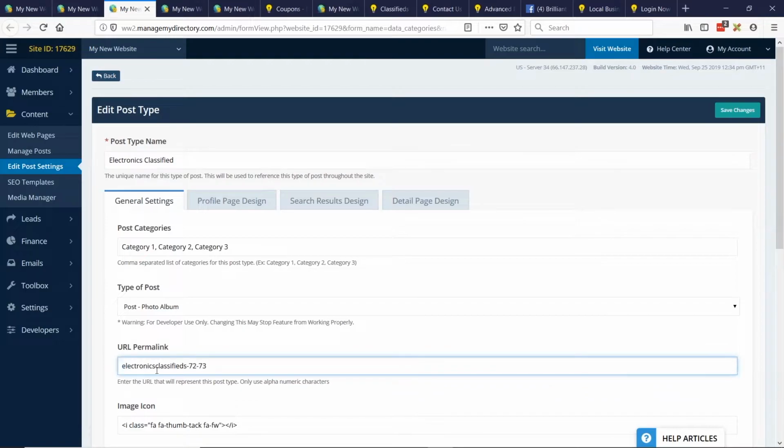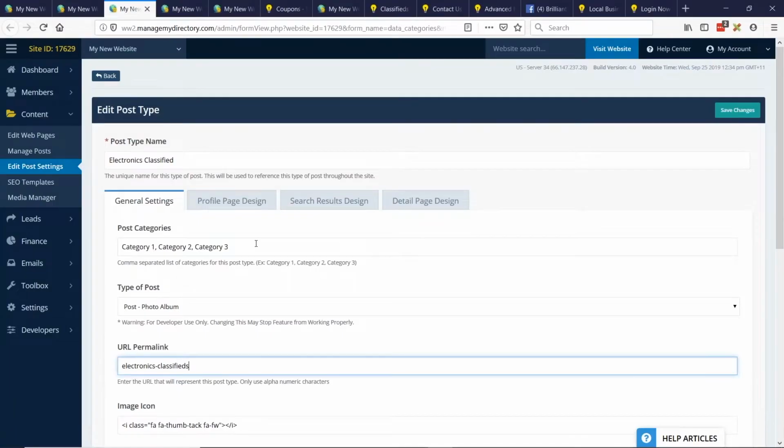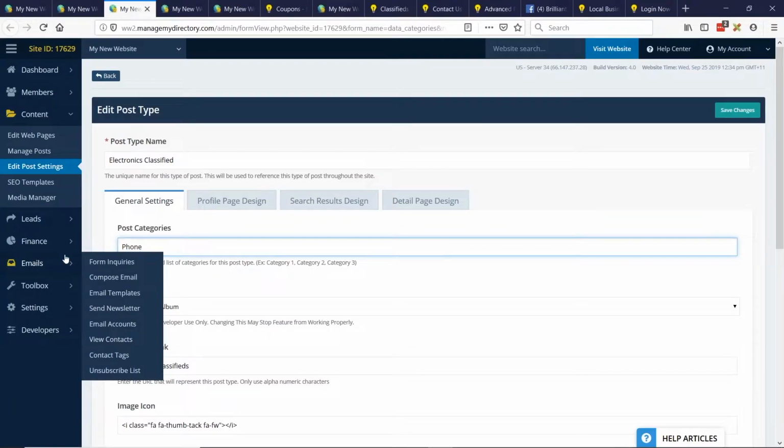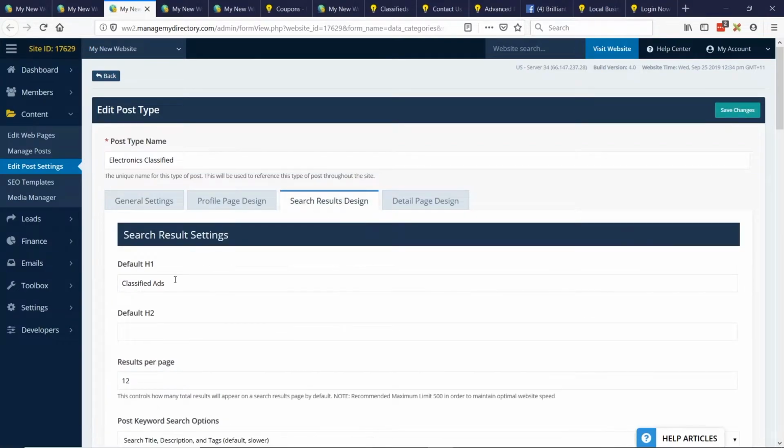Now you might not think you need this because you don't have a classified site, but if you have other post types, you might want to utilize this strategy for some of your other post types. So for electronics, let's do phones, tablets, and computers. And then I want to update the search results design here, the H1 title. So this will say electronic classifieds. There we go. And I'll save the changes.